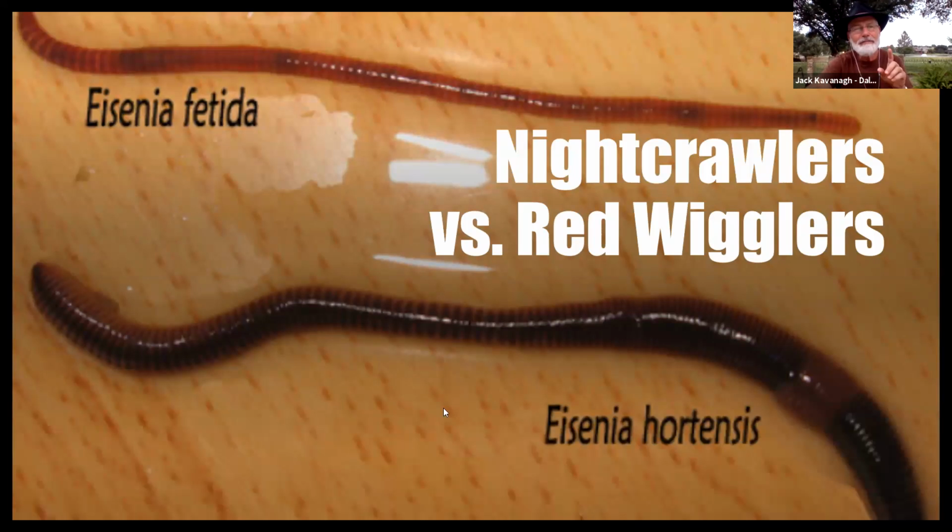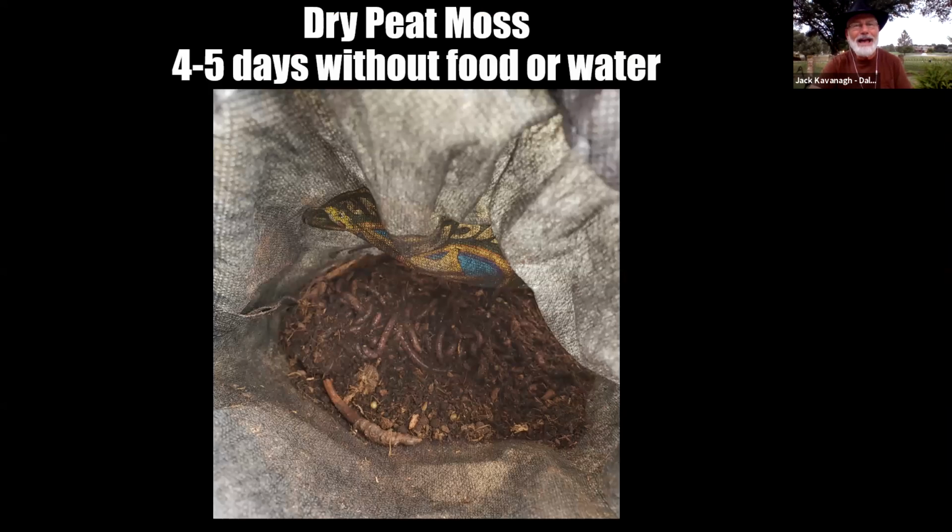To put this in perspective, what you see here is a regular red wiggler worm, and this is the European nightcrawler worm. It's much, much bigger, probably 3 or 4 times as big, and kind of a fun guy to have in your garden. When we opened the bag, it was dry peat moss, and these worms had been in there for 4 to 5 days with no food or water. I think how I'd be after 4 or 5 days with no food or water, I'd be pretty scrawny. So they said, put them in your planter area, give them some water, give them some food, and let them come back to life.